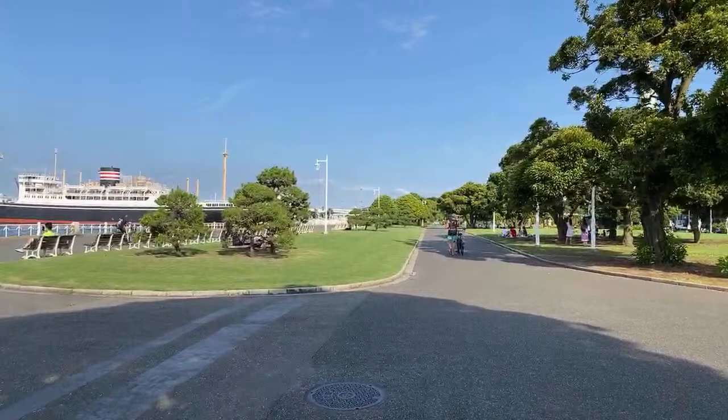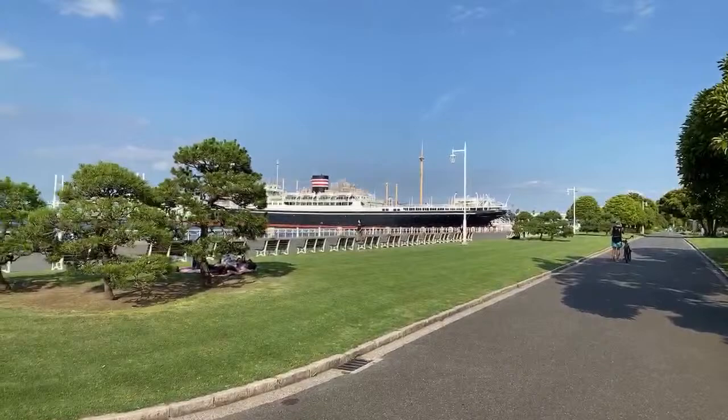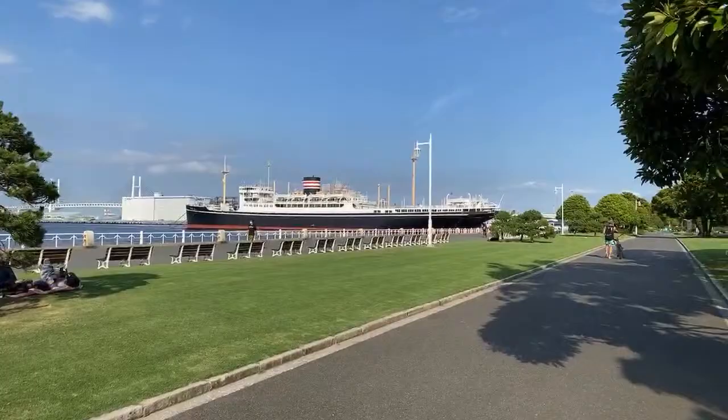I think that's the Hikawamaru. Hikawamaru, which is now just a museum, but it's nice to see that ship in dock. Adds a lot of color to this park.